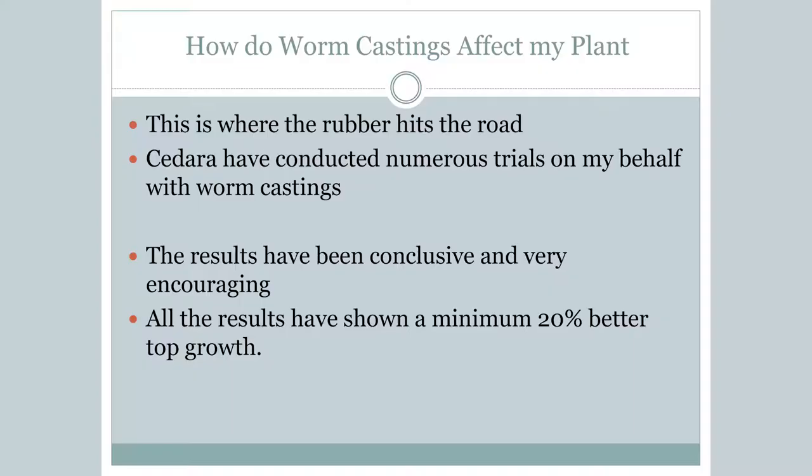Okay, how do worm castings affect my plant? Now this is where things get very, very exciting. I've done a lot of trials with Sidora. Sidora, the Agricultural Institute, they've done trials on my behalf. There's a chap there, Rob Osborne, who's a scientist, and he's very, very pro-vermicast. Why? Because it works. And I'll show you why. Show you how it works. The results have been very encouraging and very conclusive. All the results have shown a minimum top growth improvement of 20%.